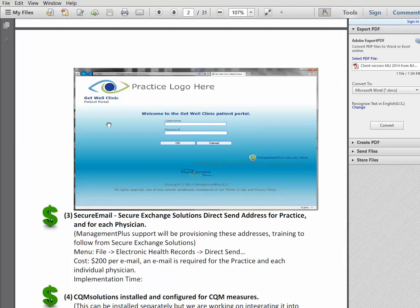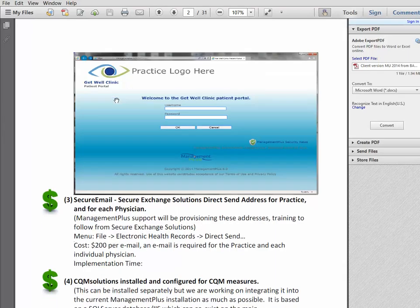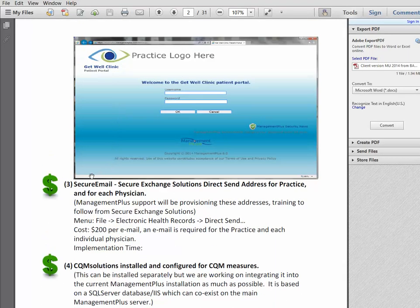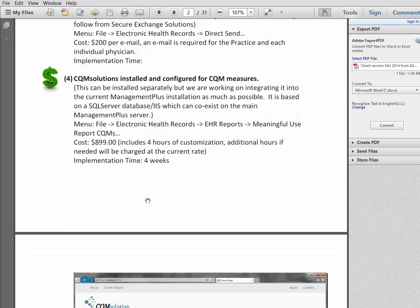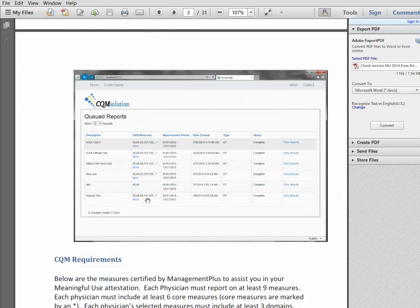It's a little snapshot there of what your patient portal screen might look like. Your secure email, you'll want to have support set that up for you as well. And with that, CQM solutions, as we mentioned earlier, there's a cost and time frame associated with all of those. This is a little snapshot of what the CQM solutions dialog screen would look like.